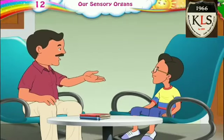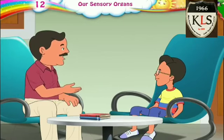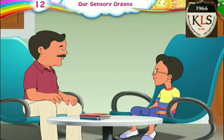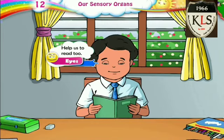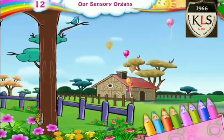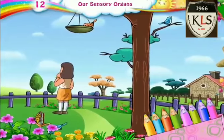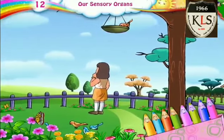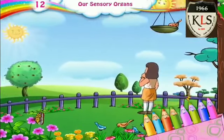Without our eyes, we will not be able to see. That is why the eye is an important sensory organ. Yes, Papa. Our eyes help us to read too. What are all the other things that our eyes help us to do? We can see different colors and other beautiful things in nature. They help us tell the difference between day and night.